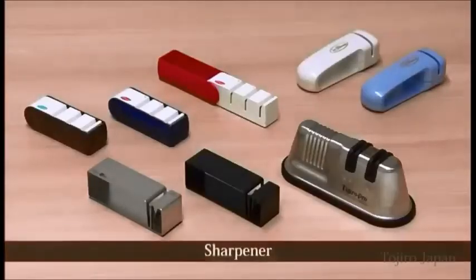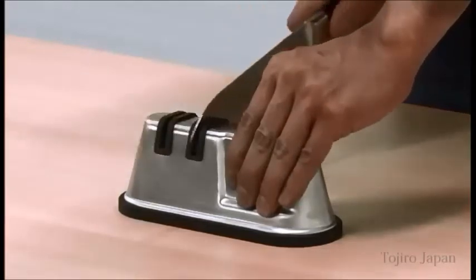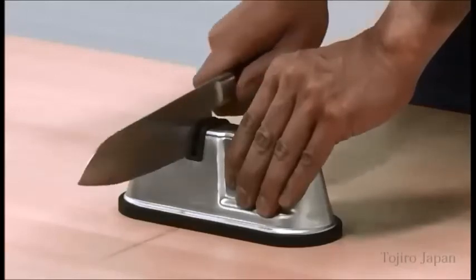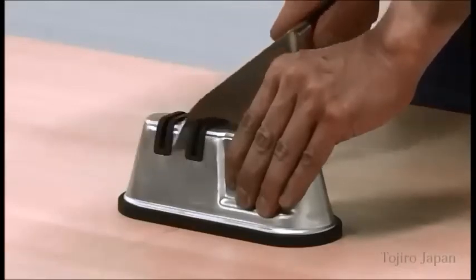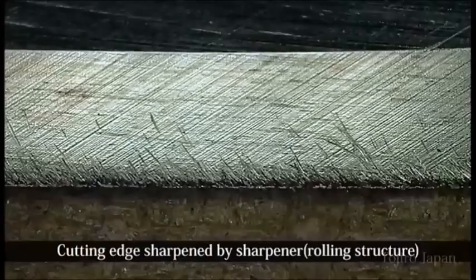There are many simple sharpeners on the market these days, but most do not sharpen edges well. This kind of sharpener makes the edges rough and notchy, just like a saw, which slices food well when you cut with it. Because it slices well, you may feel that the knife is sharpened, but it is not. It is temporary and does not last long. A sharpener is never a good substitute for a whetstone.